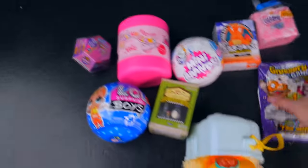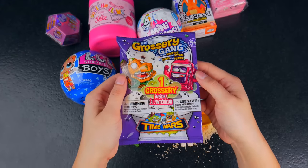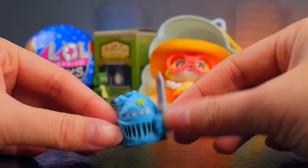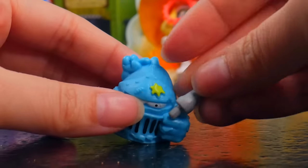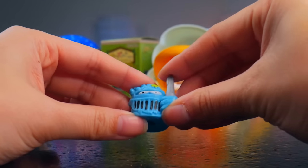Let's go for the... Ooh, grocery gang. Barf. What? This thing's so tiny. It's a grocery gang knight. I knight thee, Sir Smellman, knight this and knight that. I think that's how you become knighted, by the Queen of England, or Queen in general.